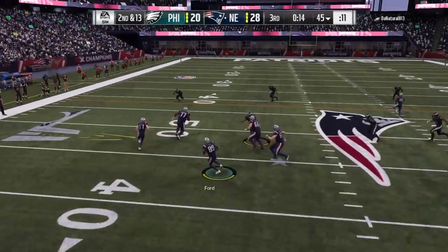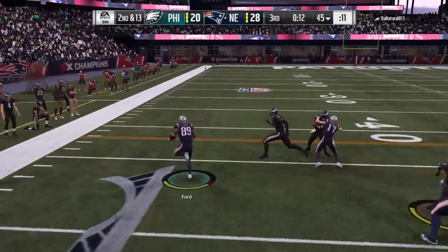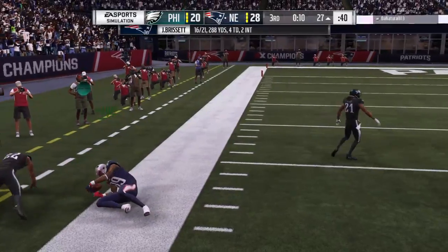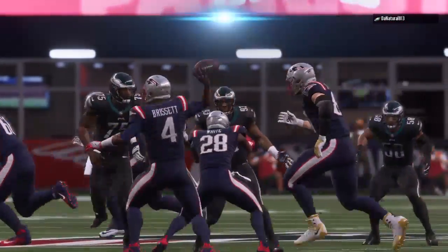Brissett sets to throw it. Throw left side complete. It's Ford. Room to run inside the 40. A very solid gain of 27.